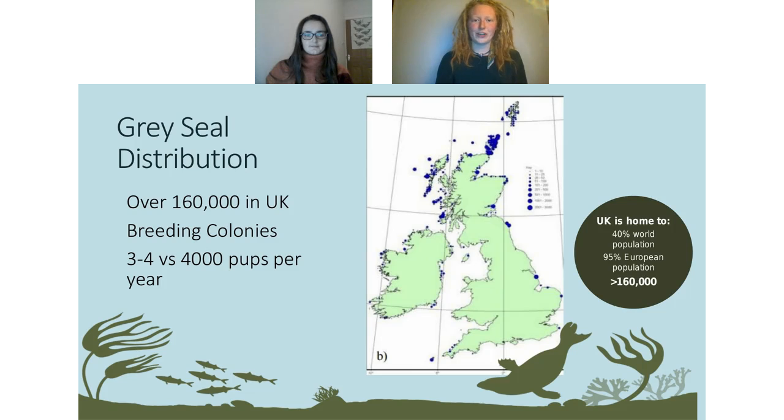This map here shows just a few of the colonies in the UK. Well, it shows most of the colonies in the UK, but just a few of these will also be breeding colonies, and these can vary enormously in how many pups they'll have. So, for example, our colony at South Walney currently has around 3 to 4 pups per year, whereas one of the colonies on the east coast on the Humber called Blakeney Point has registered 4,000 pups in one colony this summer. So there is an enormous variety in the types of communities that these seals live in and in how they behave in those communities.